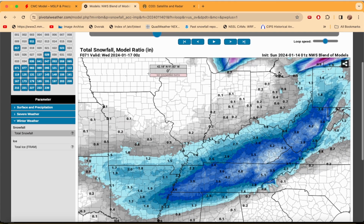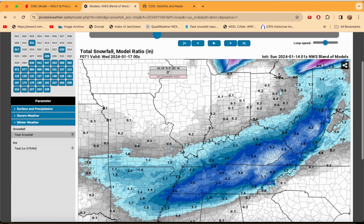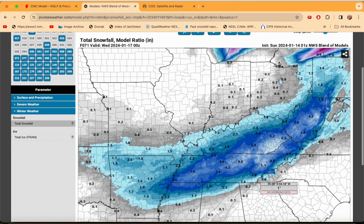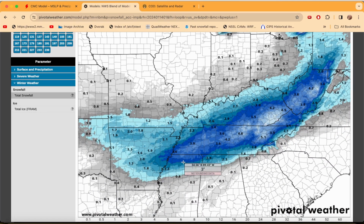So as we take a look at the snow here, I think this is probably the best model to use right now, as it kind of combines all the models, and while it isn't great for ice, I think it's pretty good for handling snow. Widespread area of 3 inches plus in much of Tennessee, maybe except for the extreme southeast corner, and maybe the northwest corner rather, and lots of Kentucky here into the Appalachians, West Virginia. West Virginia always does well with that upslope flow against these mountains, and even down into Mississippi. Northern Mississippi could see 3 inches, maybe 4.